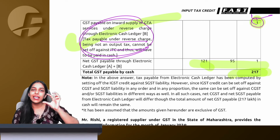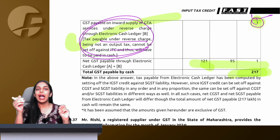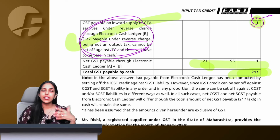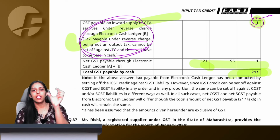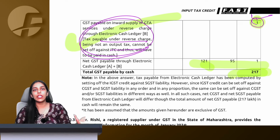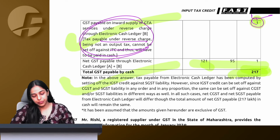Outward minus ITC plus RCM. Outward calculation very simple, only 2 supplies given. ITC calculation we understood, common credit reversal was also very simple here. After reversing you will get the available ITC. So payable minus you set off ITC plus you do RCM that you have to pay in the cash, and you arrive at the final answer.